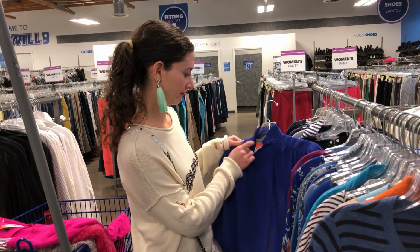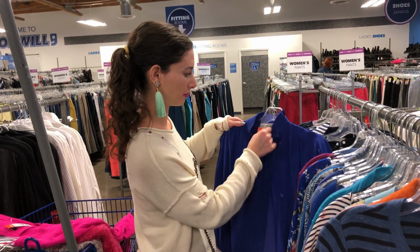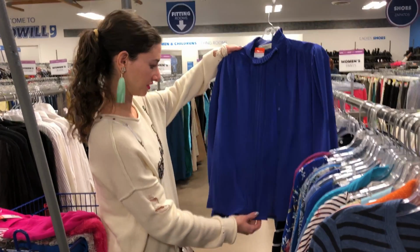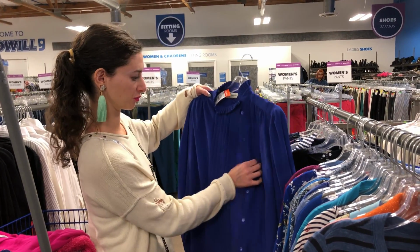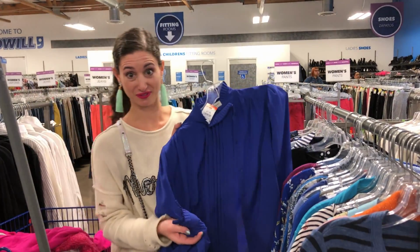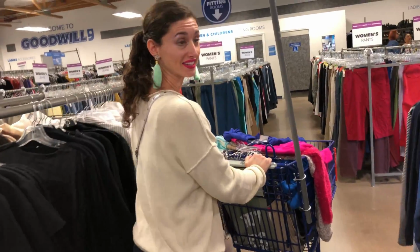Ooh, another fun vintage piece. I've never heard of any of these vintage brands, but you can tell by the tag, usually, if it's vintage. This feels like silk. It says it's a large, but there's no size tag in here, so I'm gonna give it a try. It's fun. All right, what do you say we go find some pants?